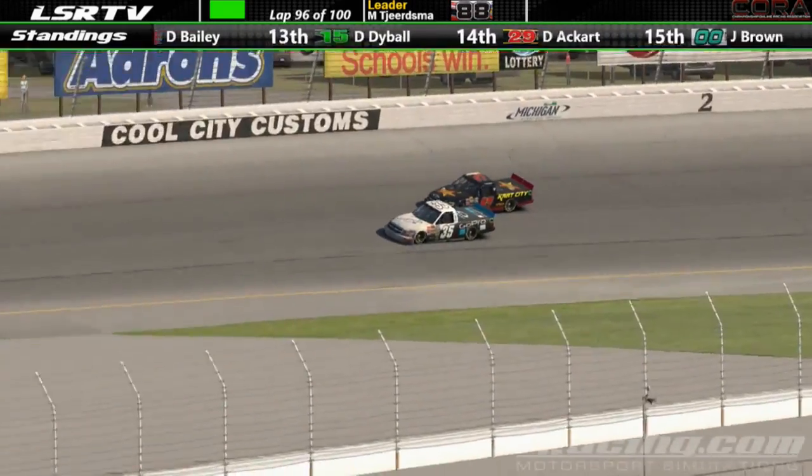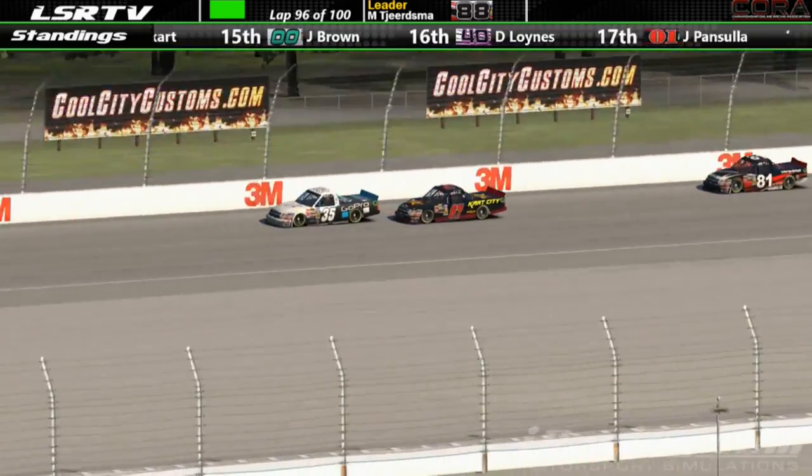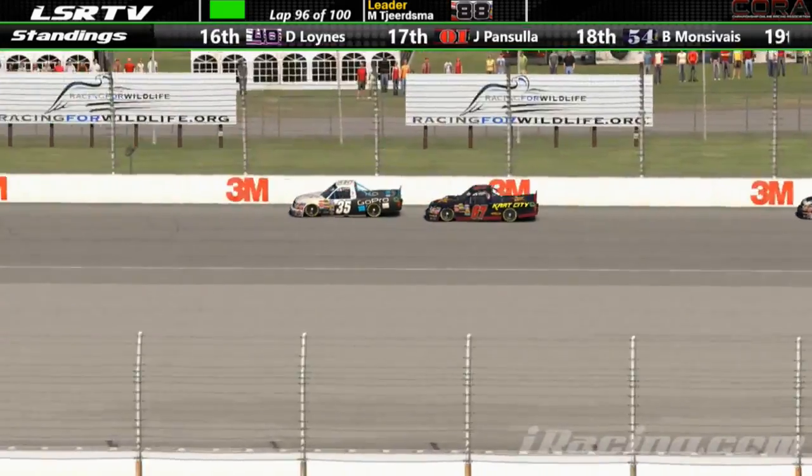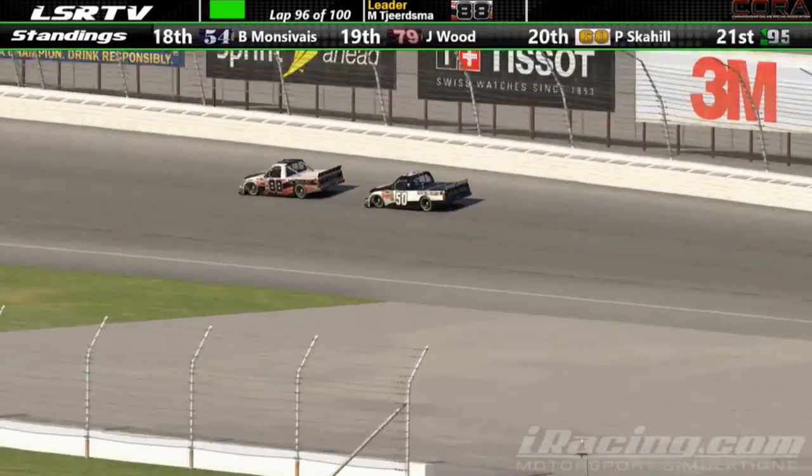Where did Nathan Sedlak come from? Give the 35 the 3rd position. Does he have enough time to catch the leaders, Carl? One more time, Dustin Lee is going to make another run here on the 88 machine of Michael Churchma. Is he going to be able to get this pass done?